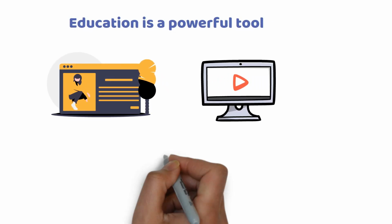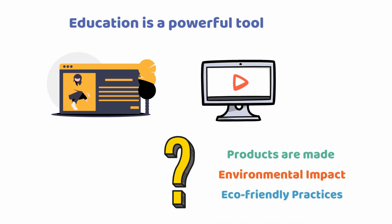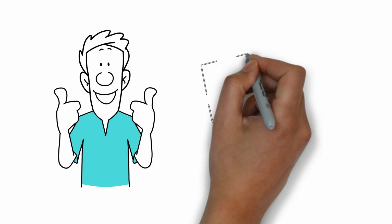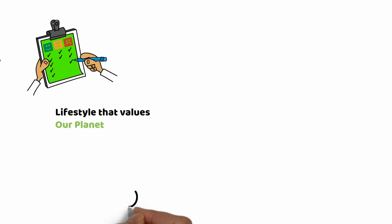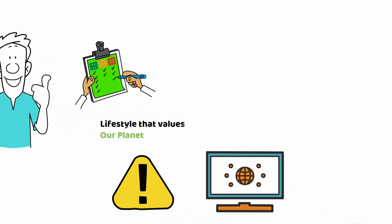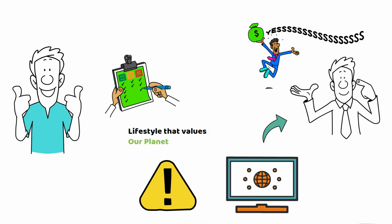This could include information on how these products are made, their environmental impact, or stories about the suppliers and their eco-friendly practices. You're now equipped to launch your sustainable dropshipping store. By following these steps, you're not just selling products, you're promoting a lifestyle that values our planet. Stay tuned for our next section, where we'll guide you through effectively marketing your eco-friendly store to the world. And remember, every action you take towards sustainability is a step towards a better future.